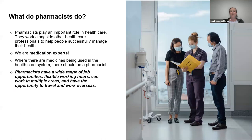So pharmacists play an important role in healthcare. We work alongside other healthcare professionals to help people successfully manage their health. We are the medication experts. So where there are medicines being used in the healthcare system, there should be a pharmacist.